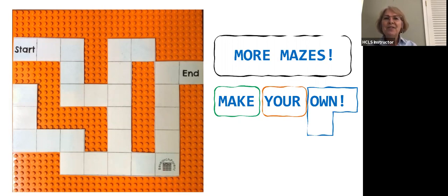I hope you'll have lots of fun this summer doing these code and maze activities with bricks. You can make your secret messages or mazes and share them with others.